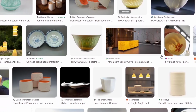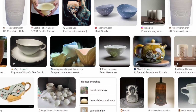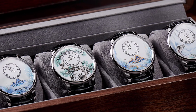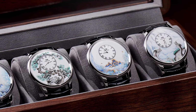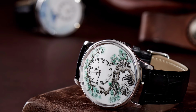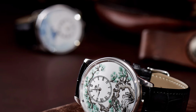So I embarked on a journey of research and honestly, I was really quite surprised with what I found. Initially, I was quite surprised at the prices of the watches that I'd been sent, but after doing my research, I can totally understand why watches with porcelain dials are so expensive, and they are very expensive.